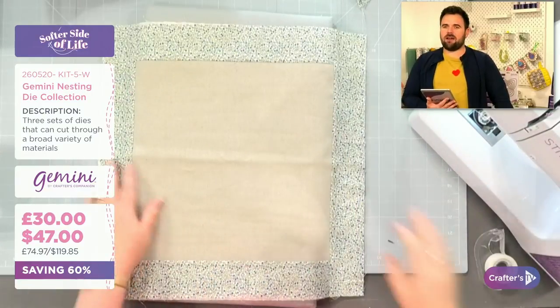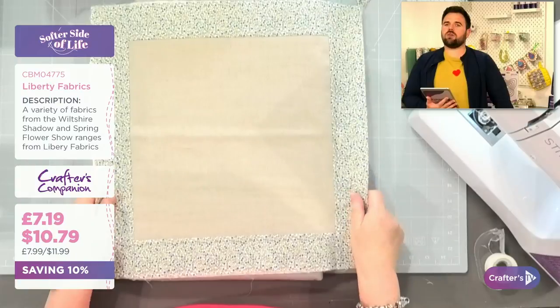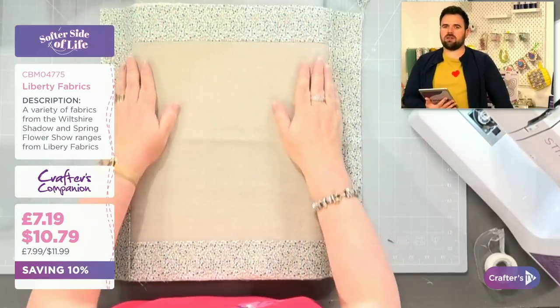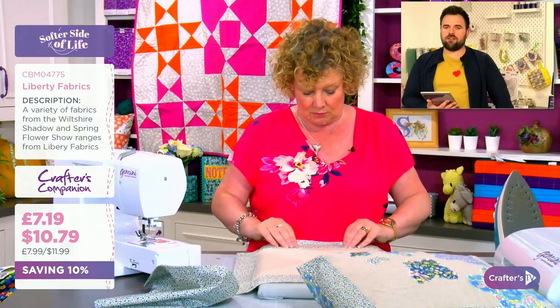Is that Liberty fabric you've got there? I don't think it's the one we've got on the show, but it is a Liberty print, and the one we've got on the show would look just as beautiful. Wonderful. You can see a variety of different fabrics.